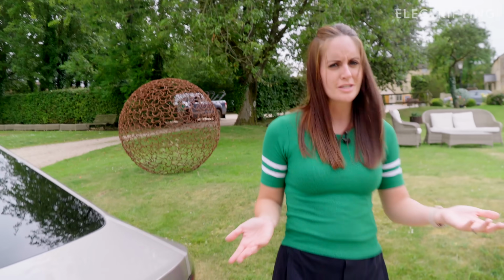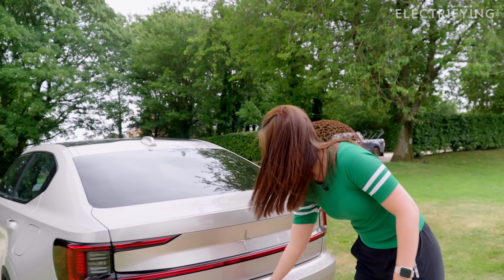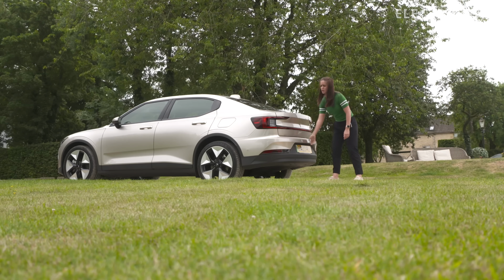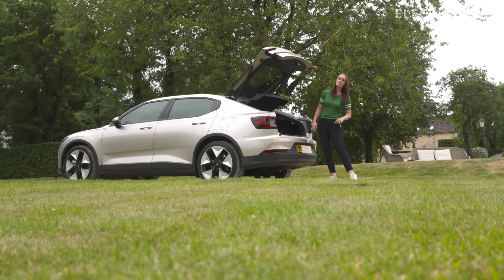Okay, here's where I have a bit of an annoyance. I mean, it's not perfect, but look how low down this button is to open up the boot. It's really low to open up the boot. But once it's open, you've got 364 litres of space.